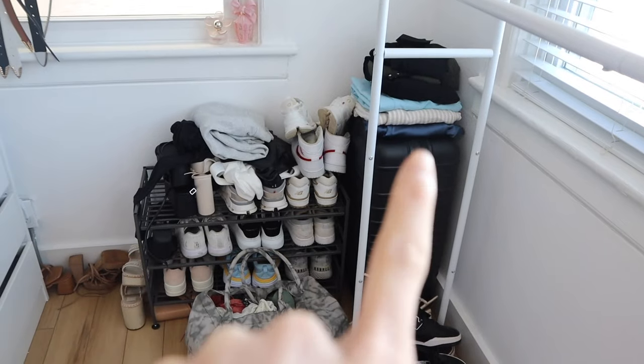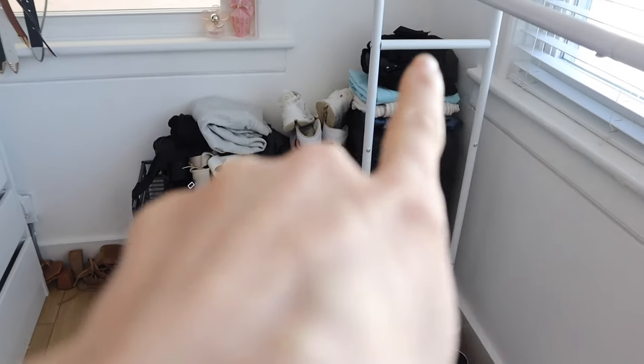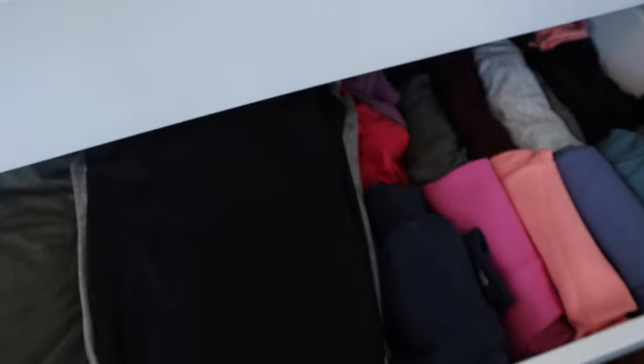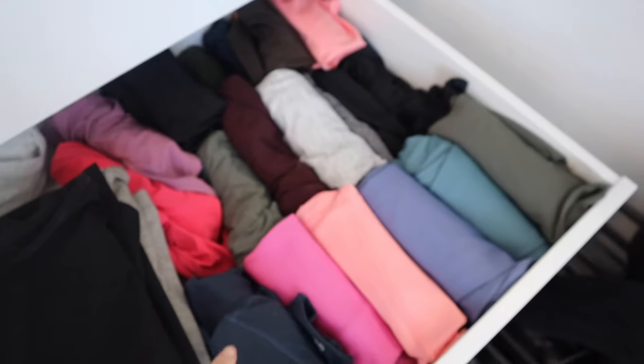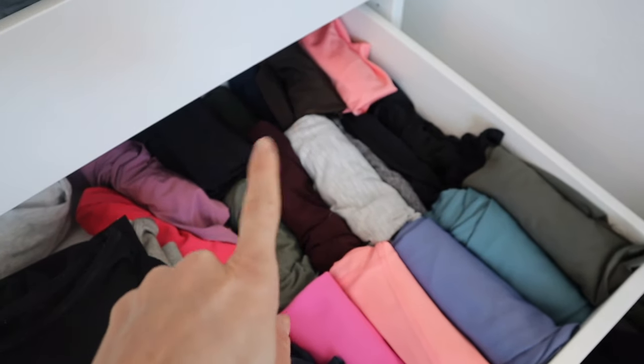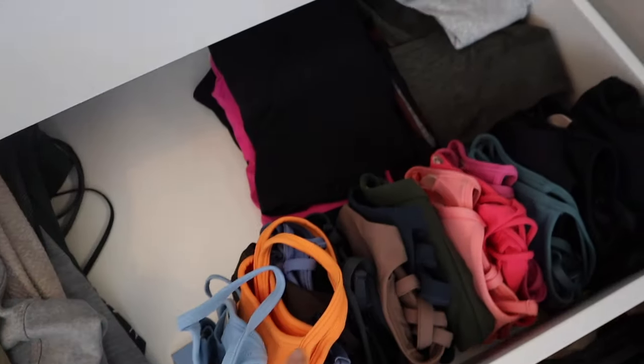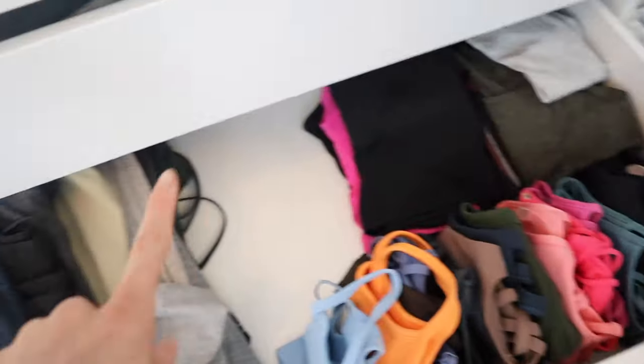I'm going on a trip on Monday, so I need that suitcase, and that's some things I'm gonna put in there. Shoe rack still needs to be worked. And then these drawers have been a lifesaver. They are super deep. So we have undergarments in here, and then Jake has t-shirts in there. I have all my leggings, shorts, tennis skirts, biker shorts, anything like that in there. And then these are all sports bras, tank tops.